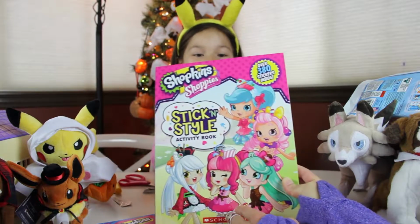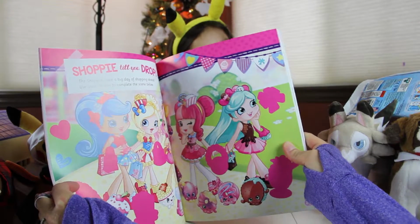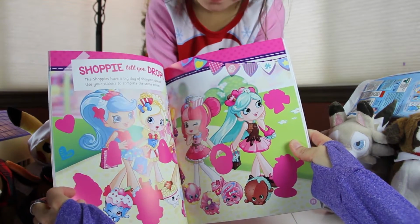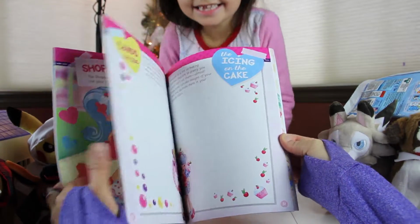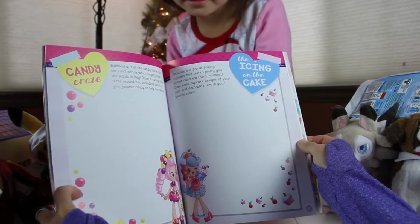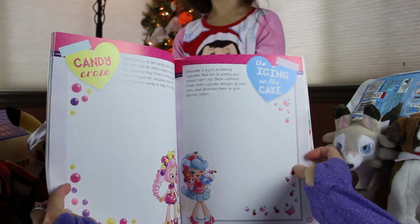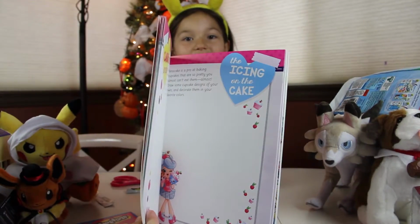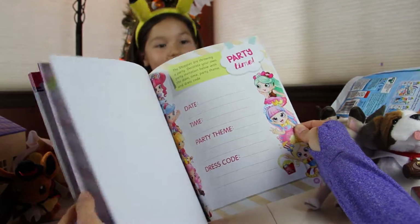I know, I love this because this is all the Shoppies. And Shopkins. Oh, Shoppie till you drop. Right, Shoppies and Shopkins. So this one, use your stickers to complete the scene below. It's neat because there's a ton of different activities. We could draw a candy scene here. Bubble Leash is my favorite Shoppie. Aww. And so is Jessie. I could go on forever telling you my favorite Shoppies.